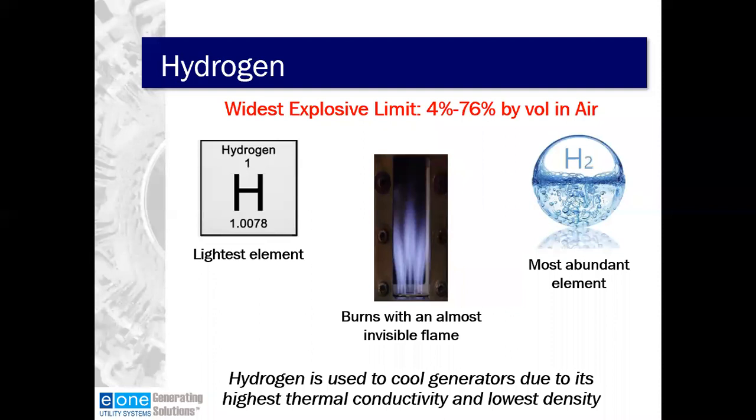As mentioned, hydrogen is the lightest element with the lowest density. It burns with an almost invisible flame, which makes it very difficult with your naked eye when wandering through the plant if you had a leak in a hydrogen pipe that ignited. So the use of infrared cameras or other thermal imaging is important for detecting leaks of that nature. Hydrogen is also the most abundant element in the universe. At many power stations, they're using an electrolysis of water process to deliver the hydrogen within the power plant.